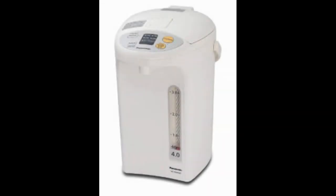Panasonic NC-EG2200 electric thermopot. Panasonic is one of the leading brands in the world when it comes to manufacturing of home appliances. Their products are known for their beautiful design and durability. With this device, you get just that. Made from aluminum and white in color, this dispenser can hold 4 liters of water.